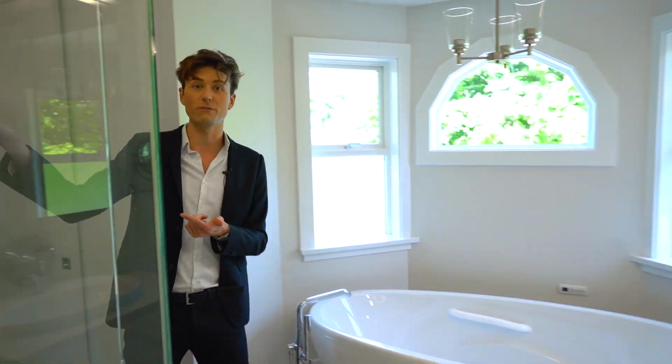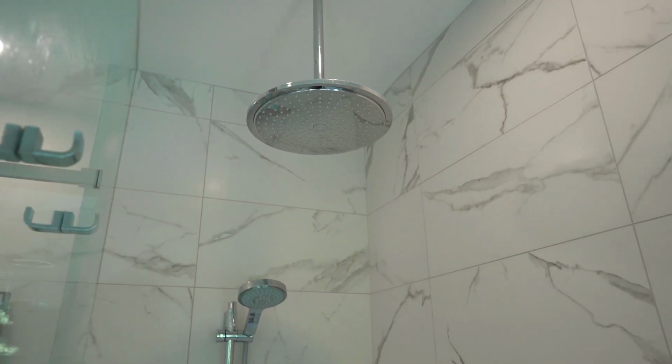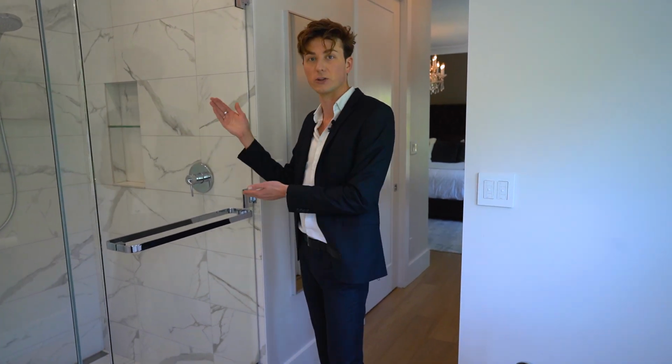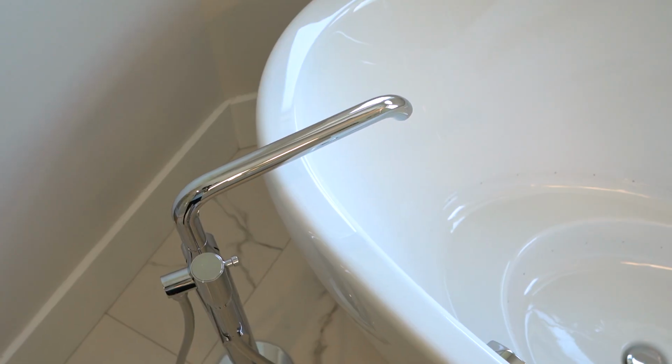Right to our right, we also have a full-size shower, floor-to-ceiling glass, rain shower head, 2 shower heads, seamless wall drain, really just exceptional touches here. Of course, I always prefer a standalone tub and a standalone shower unit versus a combination, and I think in a home of this caliber, you would just come to expect that.